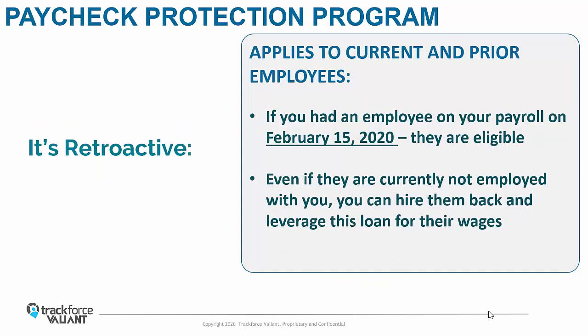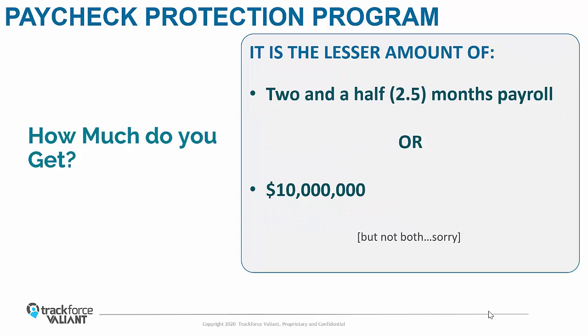The next benefit is that it's retroactive. And we all know that many businesses have had to lay off employees to stay afloat. So the loan is retroactive to February 15th, 2020. This means that if your employees were on your payroll on that date, they can be rehired and receive wages through the loan. So the next question that always is asked is, how much do you get? So the maximum you can get is 2.5 months payroll, or $10 million, whichever is the lesser.